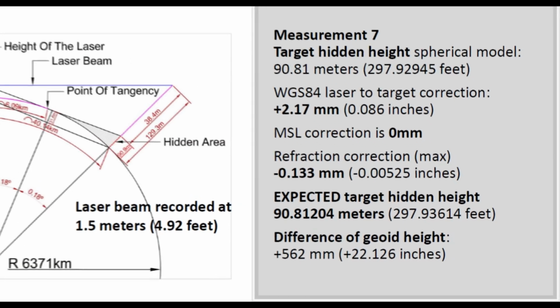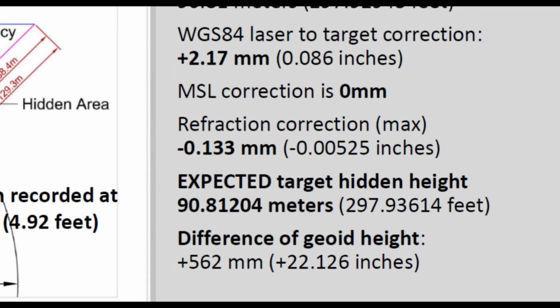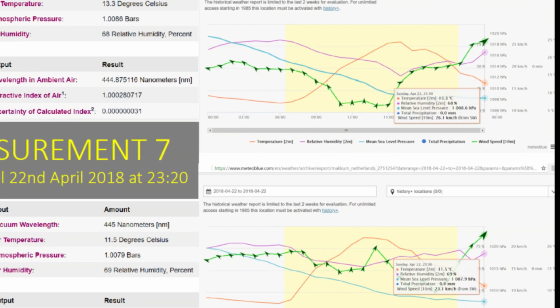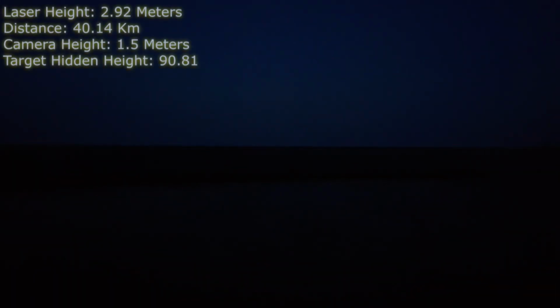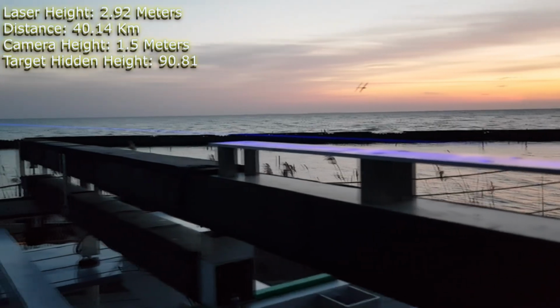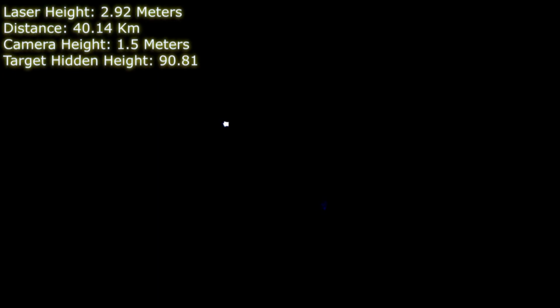The parameters and outcome of measurement 7 were the same as the one from the previous night. The only difference was the maximum refraction of 0.133 millimeters caused by the slightly different ambient conditions. The observers should not have seen the laser at any height below 89.3 meters or 293 feet, but the beam was recorded from a height of 1.5 meters or 4.92 feet.